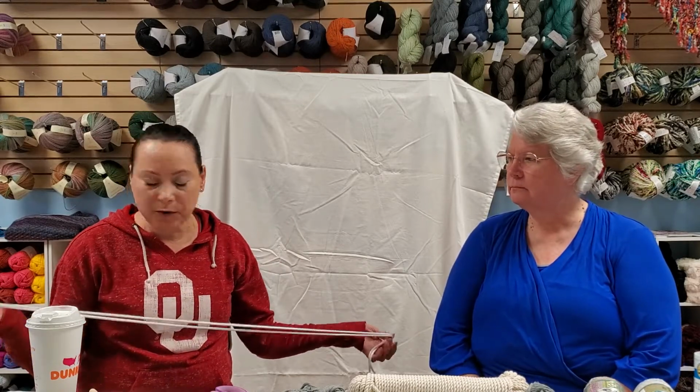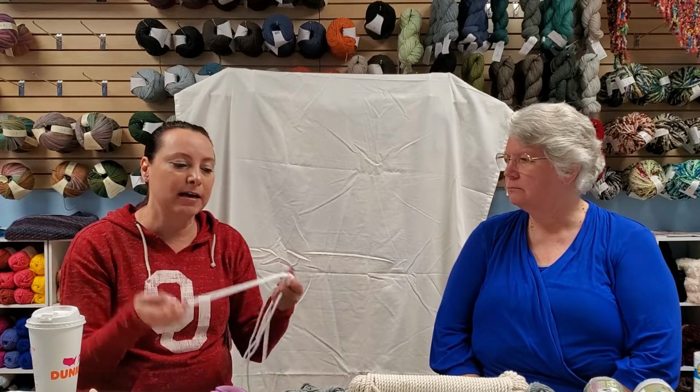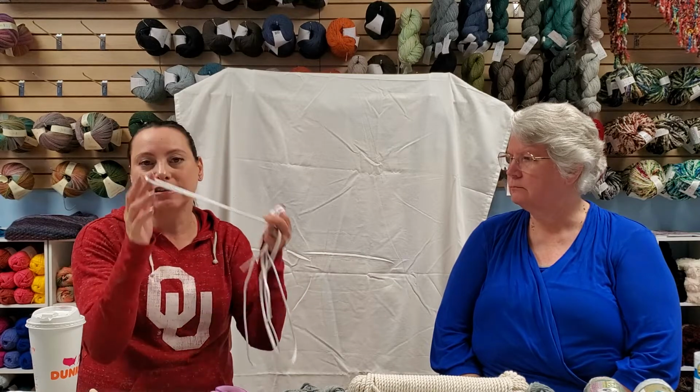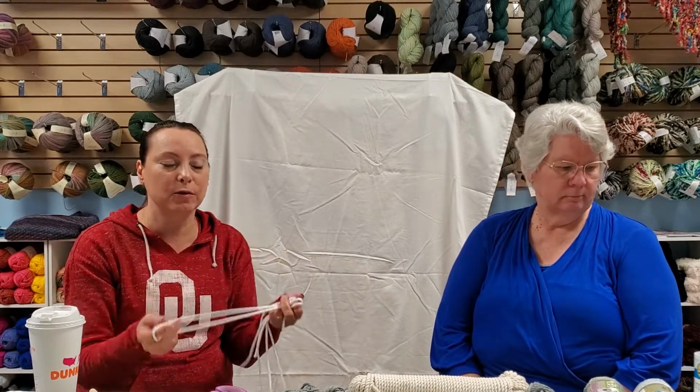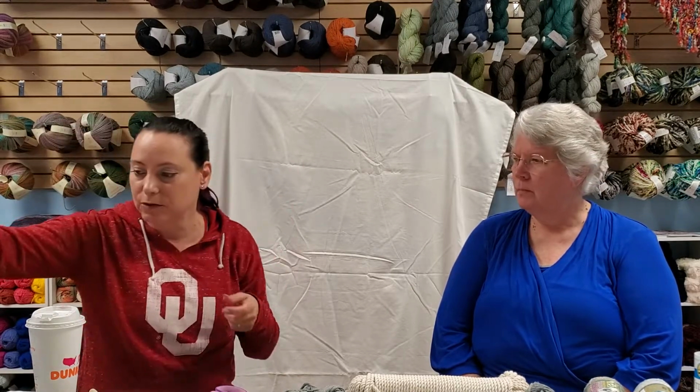And I just use this. I like this because it's reusable. Every time I'm learning a new knot, from the very beginning to now, I practice my new knots on these because I'm not going to waste my expensive cord and mess it up. So polycord's a great thing.